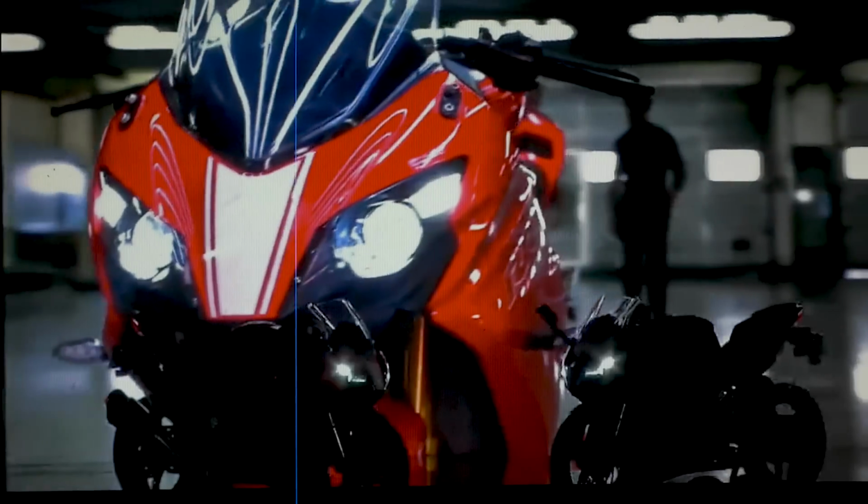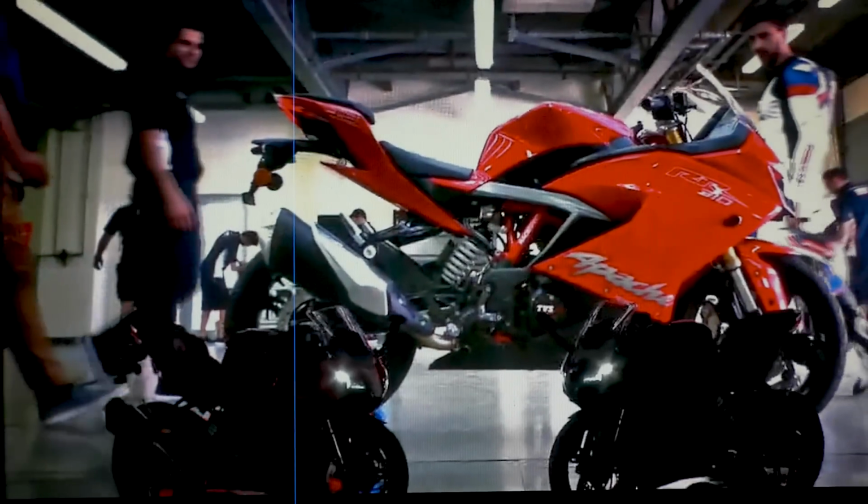Drag bikes often use ultra-long swing arms to make them stable on the straight lines, but that has an adverse effect on the handling. I presume that Apache tries to strike a balance between stability and agility.